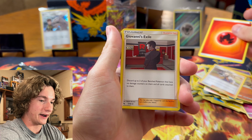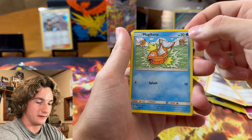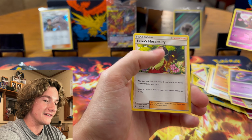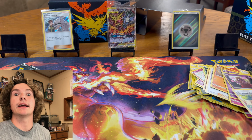Come on. Fire. Giovanni. Koga. Surge. Magikarp. That's a cool card. Geodude. Clefairy. Eevee. Ekans. We are getting absolutely destroyed right now.